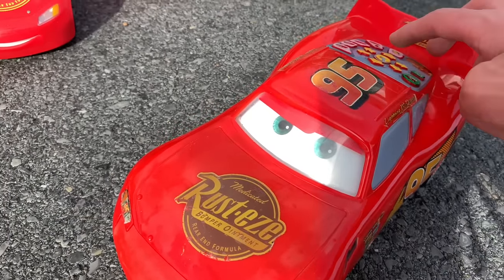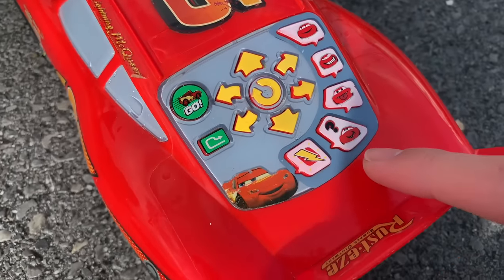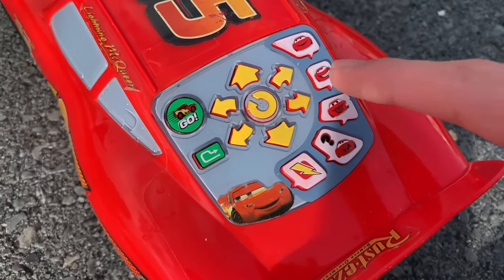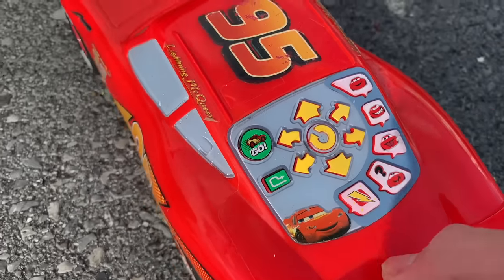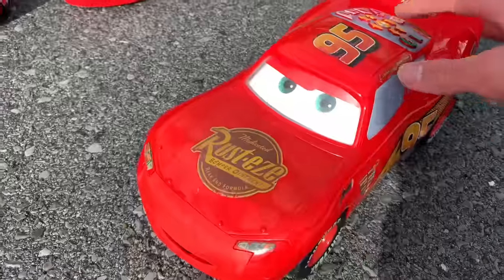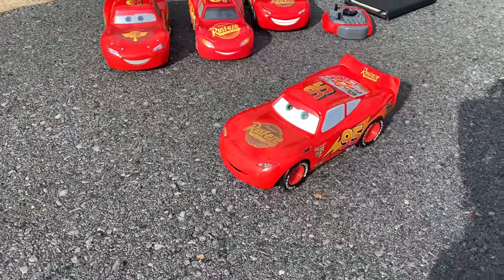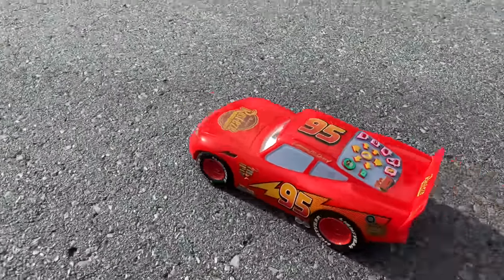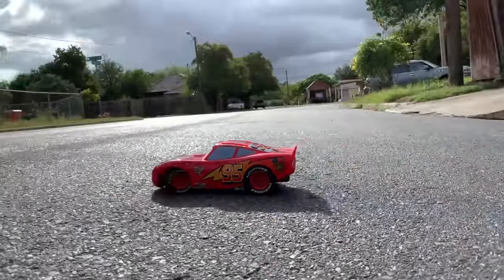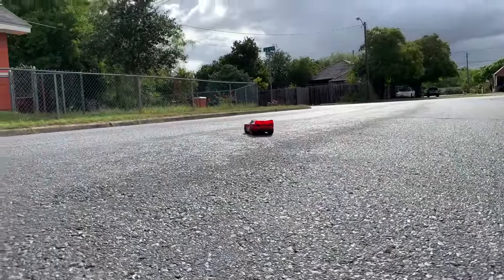Now watch this move right here. Ka-ching! Where's Radiator Springs? Autographs, anyone? That's all. Press go. There's a trick where you press this one backwards a lot of times, and he says, what do you think I am, Mater? Well, let's go. Let's ruffle some fenders. Get over here.